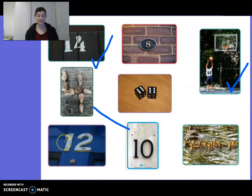What about this number here? Number 12. Is that what we're looking for? No. What about this one? There's some little ducklings here. Shall we count them? See how many ducklings we've got. We've got 1, 2, 3, 4, 5 hiding there. 6, 7, 8, 9, 10, 11, 12, 13, 14. 14 ducklings. We've found another 14.